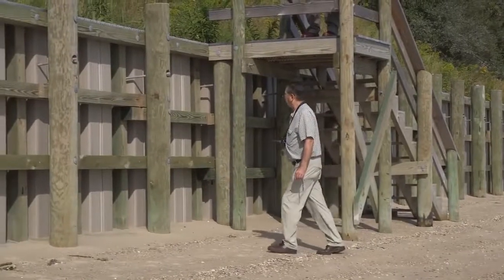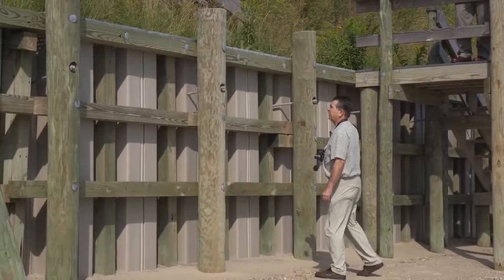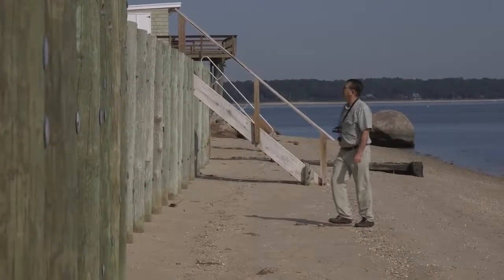A good bulkhead will last anywhere from 20 to 40 years, depending on the conditions and if it's designed properly. But if you don't take care of them, if you don't catch problems earlier, they can fail much earlier than that. Or in many cases, they're designed for a certain type of storm, and that storm can be exceeded, and then you can't really expect the structure to be maintained.